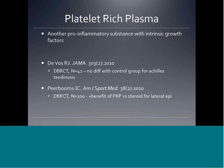This is not paid for by any insurance, so it's $800. Most people don't like that idea, so we move on to other things like stalling again, or MRIs to show partial tears, and then plus or minus surgery. They don't want to do surgery, so then they just kind of get better.